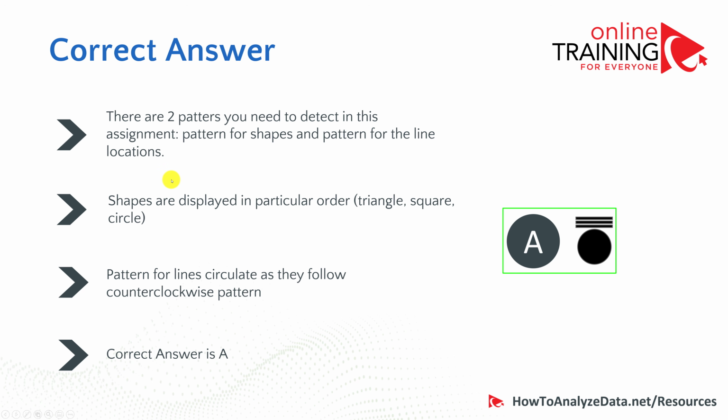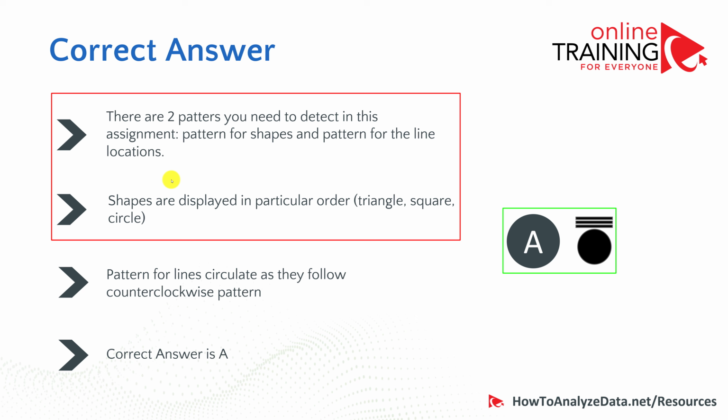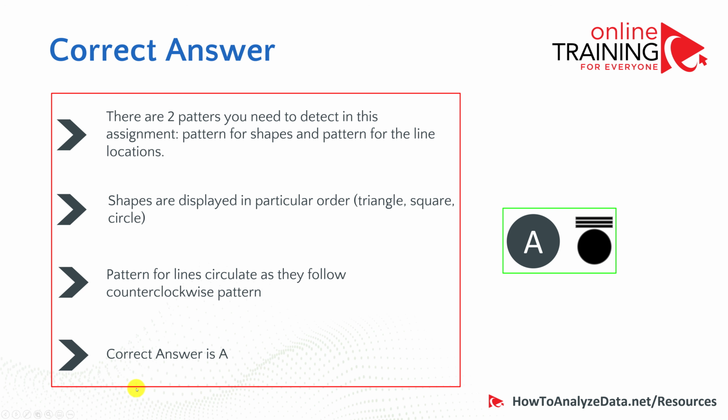So let's recap. There are 2 patterns you need to detect in this assignment: the pattern for the shapes and the pattern for the line location. Shapes are displayed in a particular order: triangle, square, circle. That's the pattern for the shapes. And the pattern for lines is in counterclockwise order. So the correct answer is A. Hopefully you got this one right.